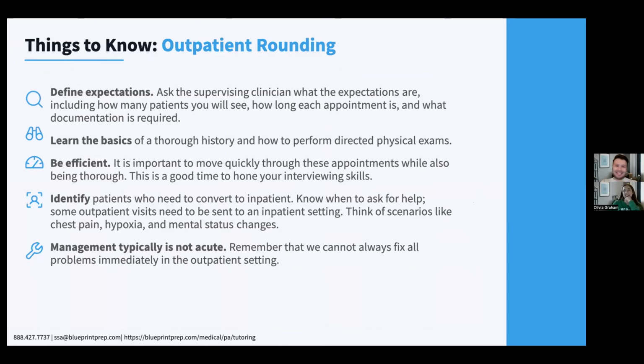All right, outpatient rounding. So this is my forte. A lot of times this is a lot less intense, a lot less specific. So more or less you're just presenting a patient. You want to always make sure that everybody's a little bit different in how they practice medicine and what they want when they want a presentation.